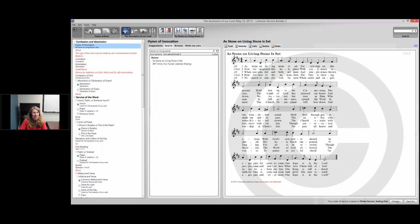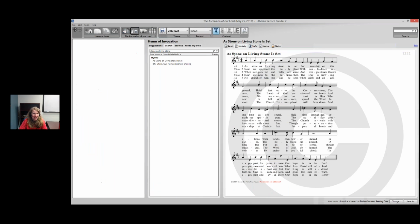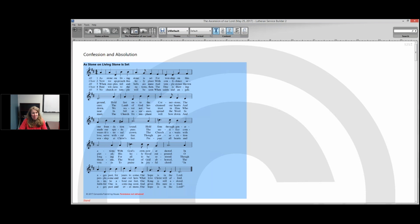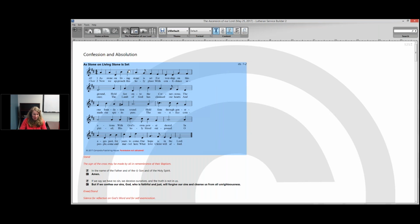Now here's where the magic happens. We're going to go over to the bulletin view right now. And if I click on melody, it shows the melody just like we had imported. But the really cool part, since we associated all those stanzas, is I can pick and choose which stanzas I want to do. So let's say I just want to do stanzas 1 and 2. I can just click those, and you'll see my music collapses just to have the first and second stanza. If I wanted to have 1 and 4, I would just include 1 and 4.